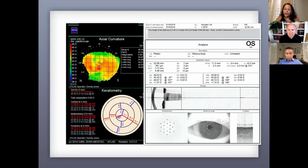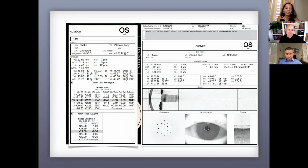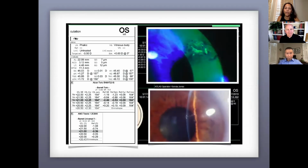But, to Daniel's point, this image on the IOLMaster 700 gives you so much data. And it bothers me sometimes when I see the residents just flip right through it, or they lose half their sheets of paper. And this is the one that they can never find when I ask them for it. But it gives you such qualitative data on top of the topography. And for this patient here, yes, it's calling for a T4, but this really stops you and says, this is not a toric candidate. That cornea is so incredibly irregular. And sure enough, you see him and he's got ABMD.